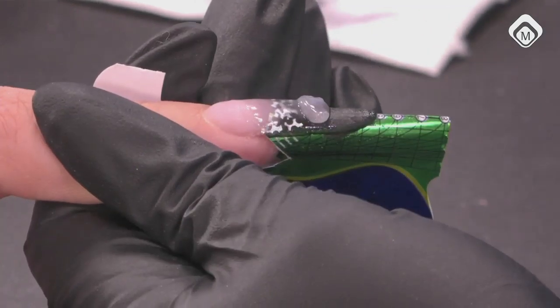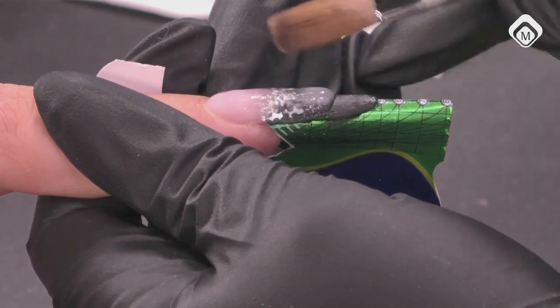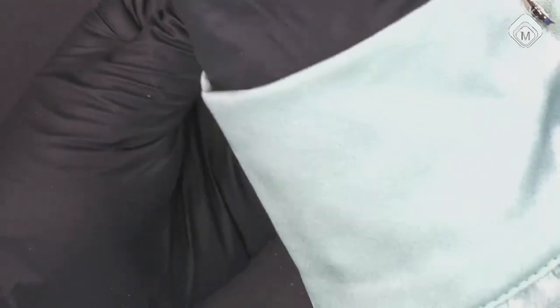nail is nice. On the free edge, I will apply a second bead so that I can file the nail without the risk of filing away the black acrylic powder. When the nail is cured, I remove the form and I will file the nail in shape, first using an emery board shaping the nail.